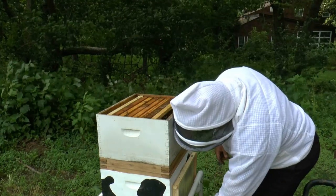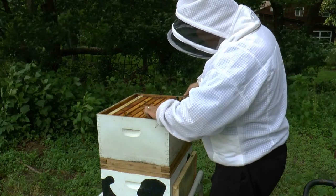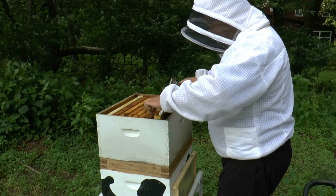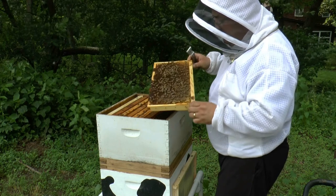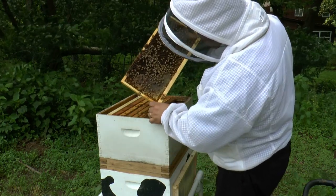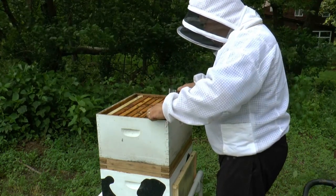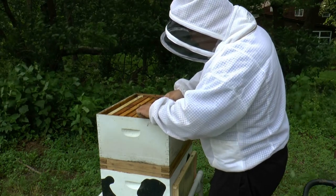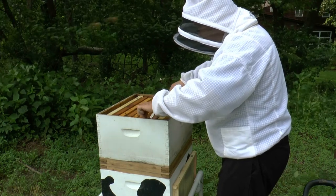And as you can probably tell in the video, it's extremely windy, and every time I try and smoke, it's blowing away. This frame feels a little bit heavy, and that's why we've got some nectar and pollen stored in it. Just taking my time, not smashing any bees.